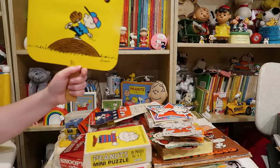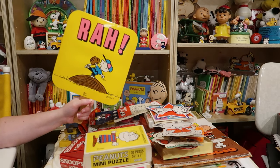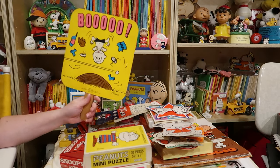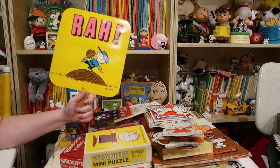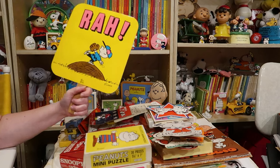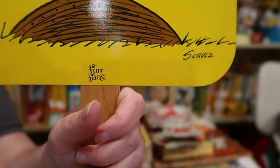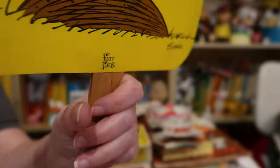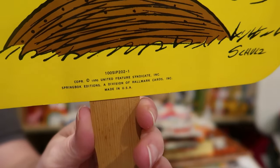Ooh! Ooh! Ooh! I have never seen this before. This says it is a fun fan. And this is by Springbok, a division of Hallmark.